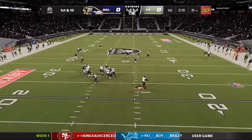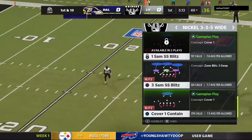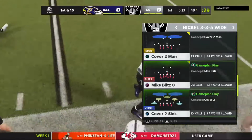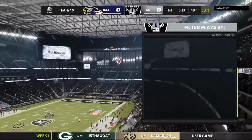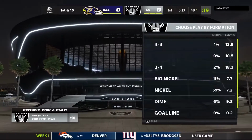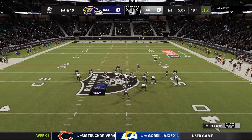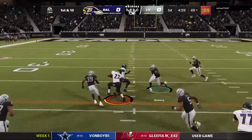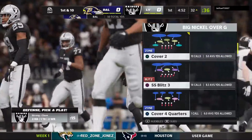They go play action now. Jackson. That ball caught. It's Mark Andrews, the tight end. He'll take this to the other side of midfield before going out of bounds. An excellent pickup of 20 yards. Gets it inside the 35 and just shy of the 30. 17 more yards on that one as they keep the drive rolling.